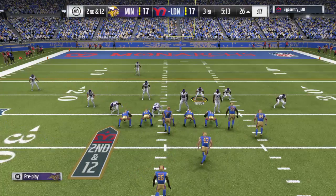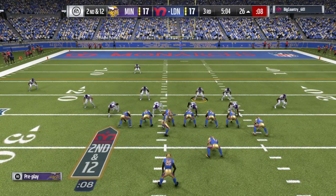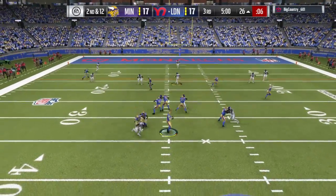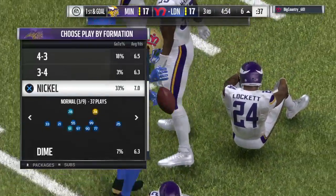Shift together here from the D-line. They come up in an offset eye. Black 99 Philly, here we go! Looking to throw. His throw caught right around the 6. A good pickup there at 20 yards.